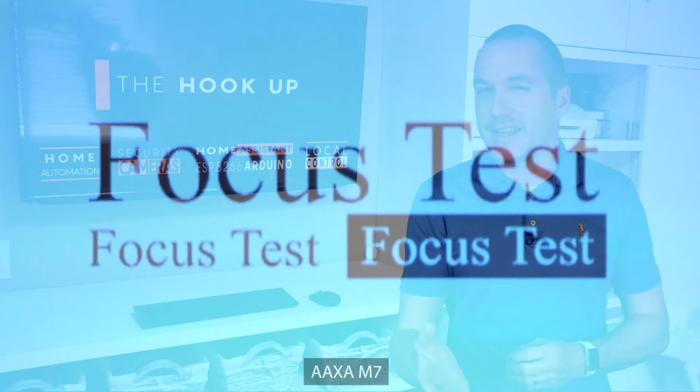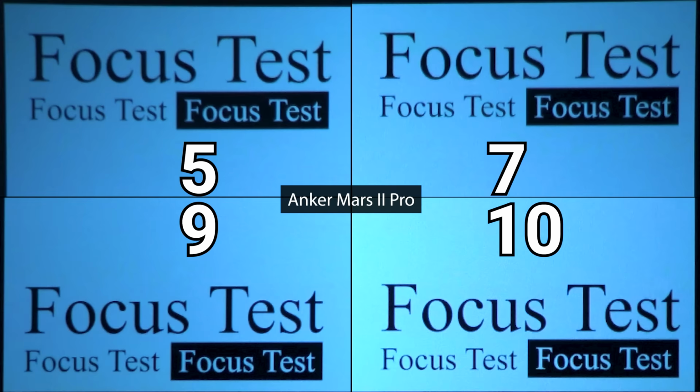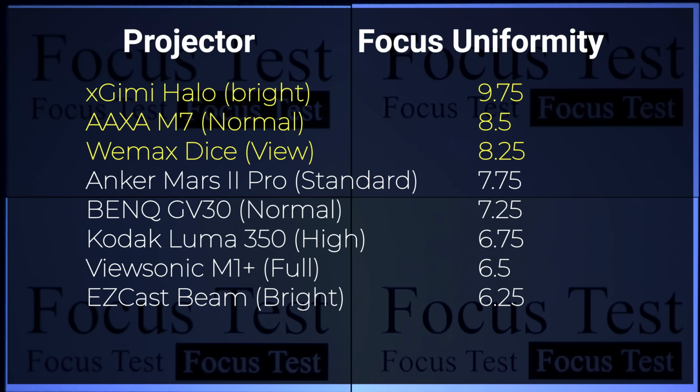The next thing that I measured was the focus uniformity, where I project text into the center and each of the four corners, and then score the focus of each zone from 1 to 10, 1 being completely out of focus and 10 being the same clarity as the center text. In this test, the XGiMi Halo performed extremely well with an average score of 9.75, followed by the other two 1080p projectors, the AXA and the WiMAX. After that, it was the Anker Mars 2 Pro and the BENQ GB30, which are the 720p projectors.